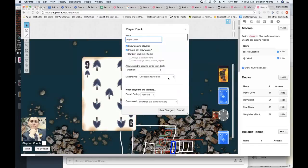You can create the decks so that the players can see all the cards, or maybe the players can pick specific cards from the deck rather than having to draw them randomly. Or maybe the players can even see the discard pile. Maybe they can pull from the discard pile. Can the players see each other's hands, or do they only see the backs of each other's cards so they know how many cards the other players have but not what they are? Can they not even see that? So there's a lot of flexibility for your game's rules.